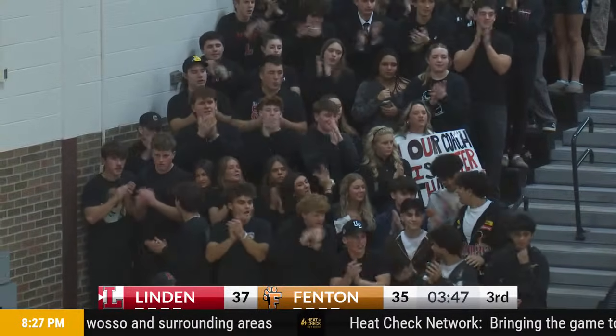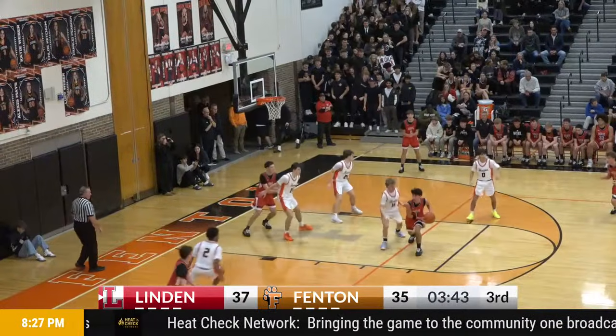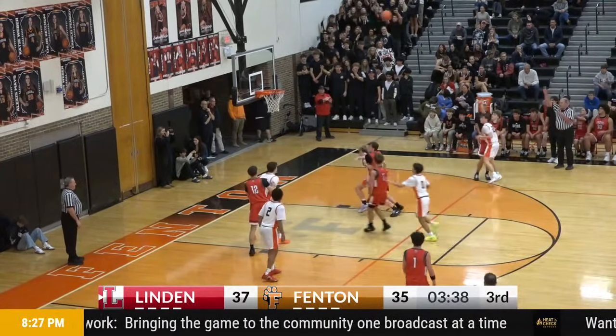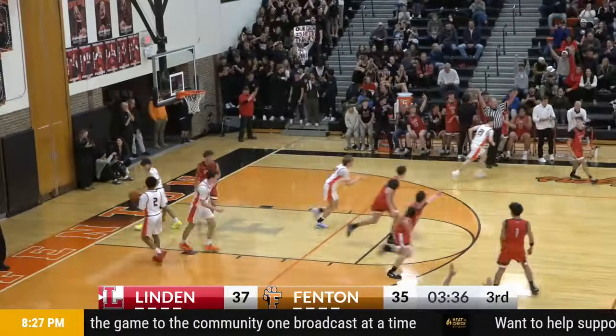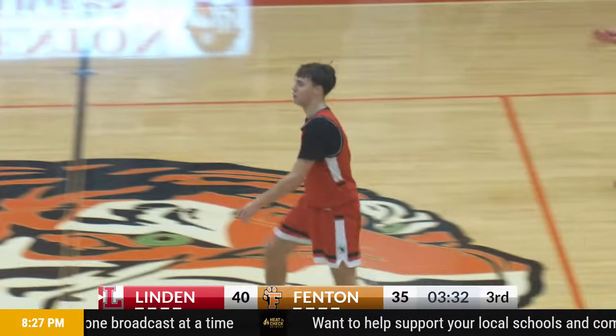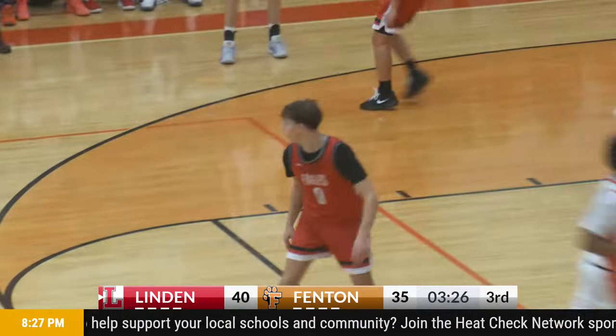Now, Fenton putting some full court pressure. Easily beat. Zuniga flies by Brown. Drive inside, dish out. Three ball, good. Aiden Moore working the inside-outside game. The second half, they really took over on drive and kick. They're getting back to team basketball, and it's paying off.